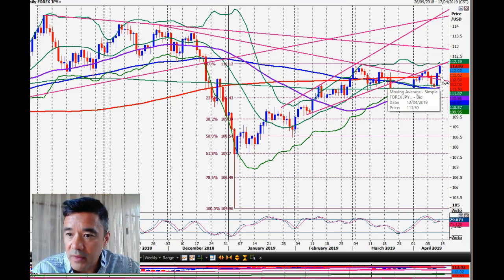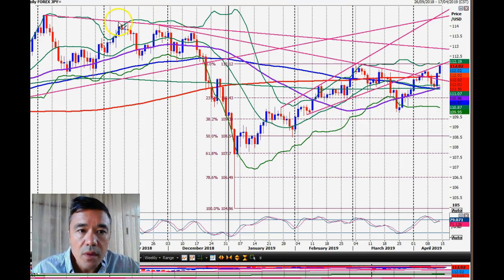The first stop would be the 200-day moving average at 111.50. So you've got a good 50-60 pips on the downside straight off the bat, and probably a lot more than that. And if we start breaking above 112.25, well, reverse into a long, because then we've got some good upside potential. So it's pivotal, shall I say, that 112.10 level.